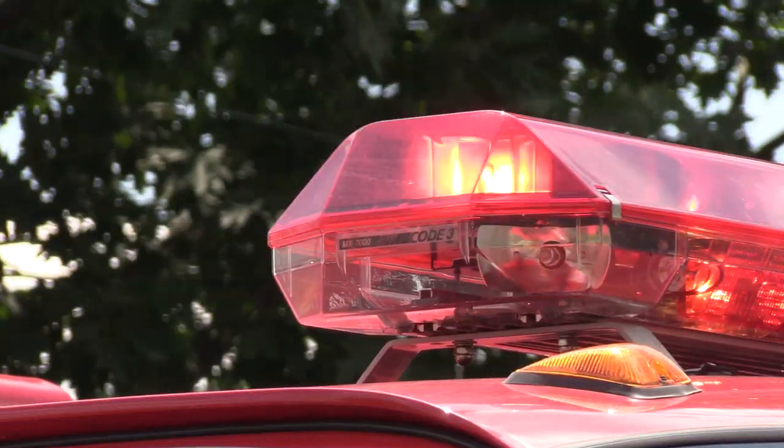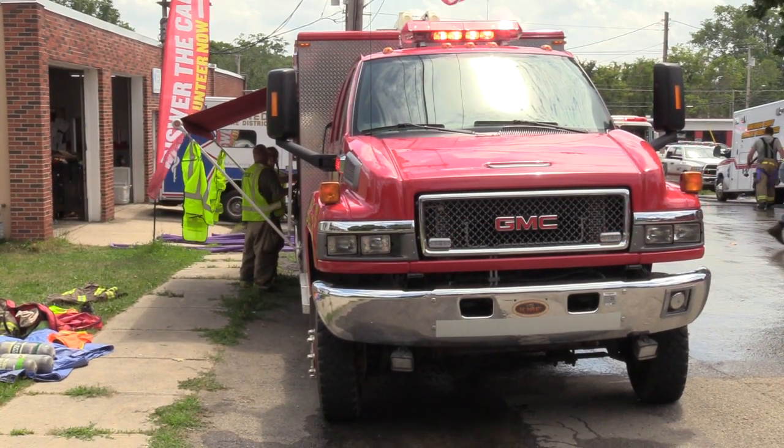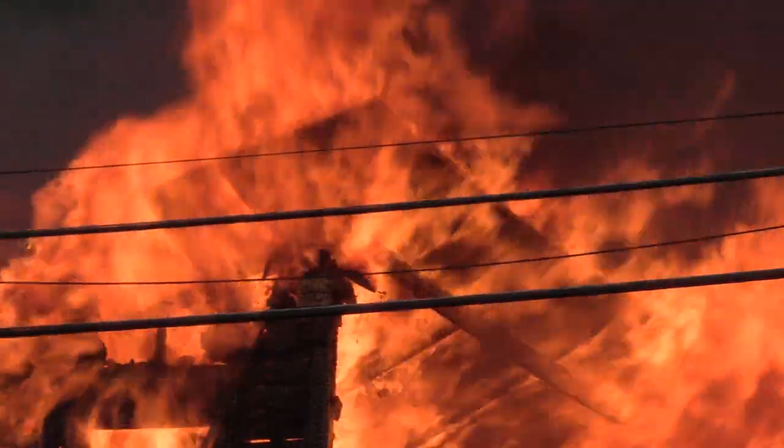This is the fourth run for this truck in 9 days. It started out last week Monday at the Pawn Stars fire in Sheridan. And then Thursday there was a house fire in Falconer, and Sunday there was a house fire in Gary, and now this fire here. And mixed in there was a fire alarm activation.